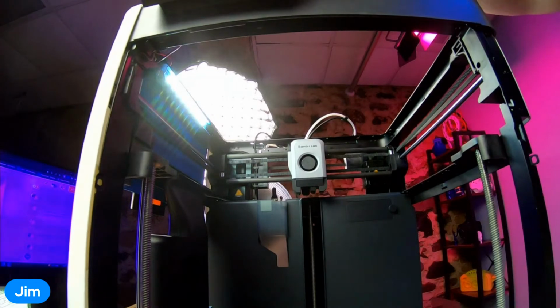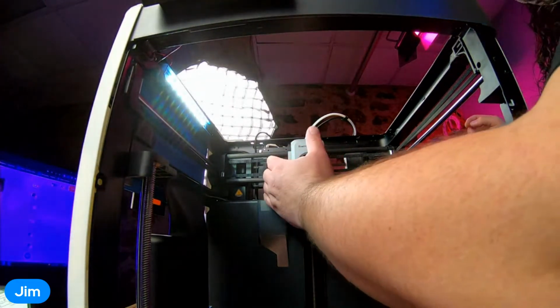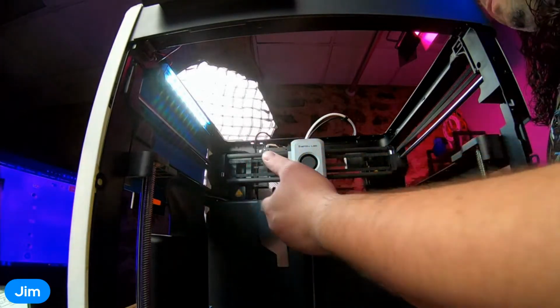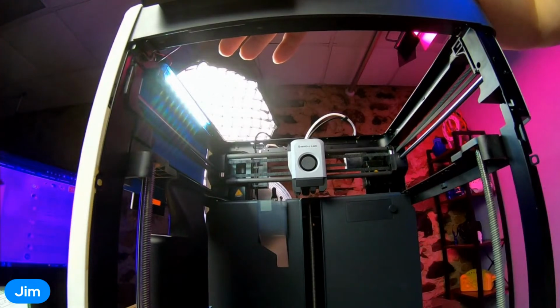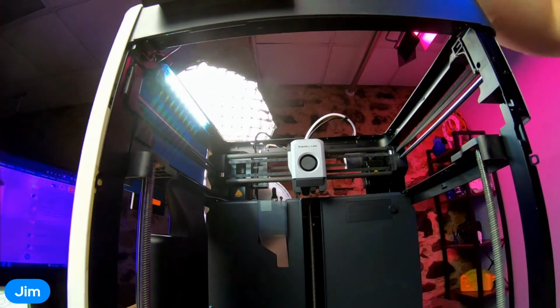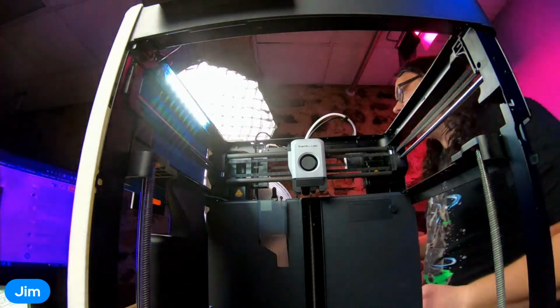Also, we can turn the fan on. Oh, that's this one up here. That's this one. I lied. That's the wrong fan. I think we have to turn the other one on when we print, so I can't just test it. We might have to start a print to fire this one up. We'll do that. What do you think?